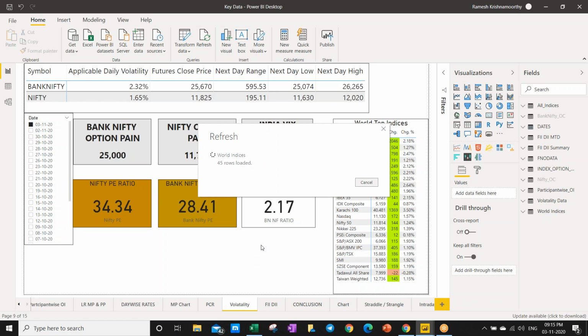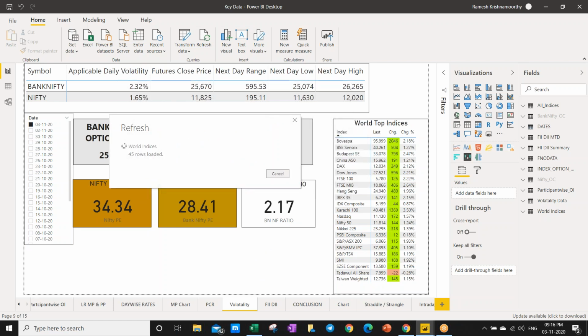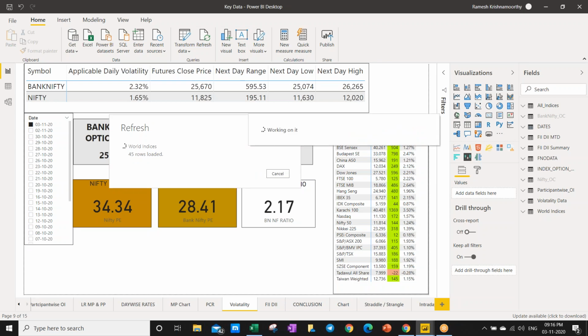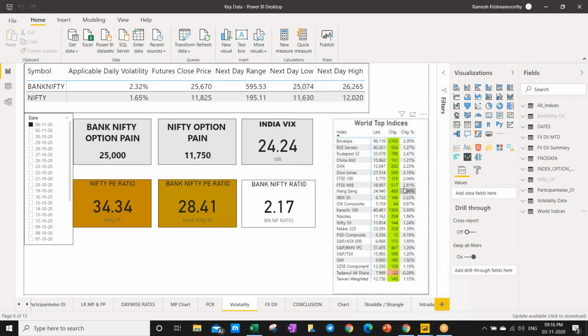Let us see the latest data for world indices. Dow Jones was 596 points plus at that time. Let us see what the Dow Jones is showing. It is taking so much time. Okay, no problem. Yeah, 589. So everything is green only.